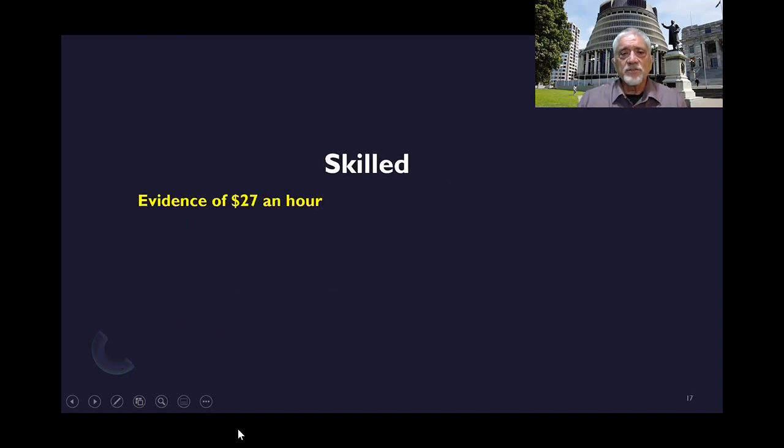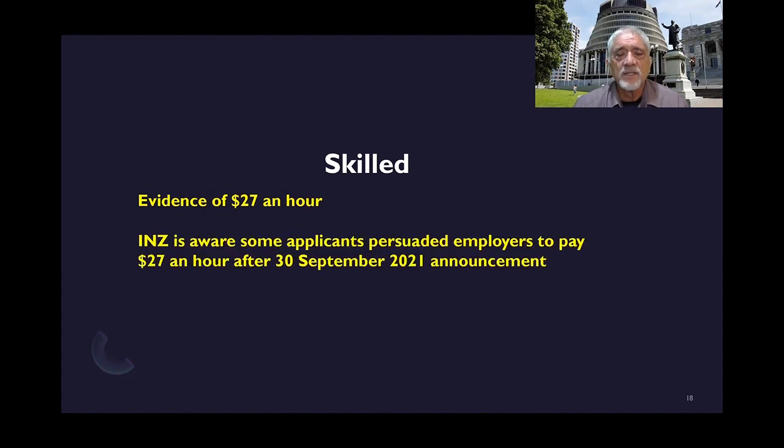Now, those of you who applied under skilled, those of you well settled, it's easy. There's no evidence to provide for that. Immigration New Zealand can tell that from their computers. But skilled, you need to have evidence of earning $27 an hour. Now, Immigration New Zealand is well aware that some applicants out there have persuaded their employers to pay $27 an hour after the 30 September 2021 announcement.